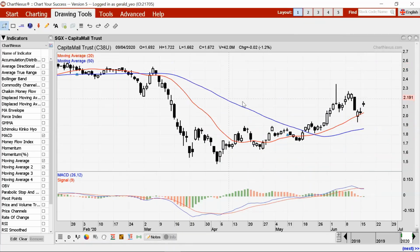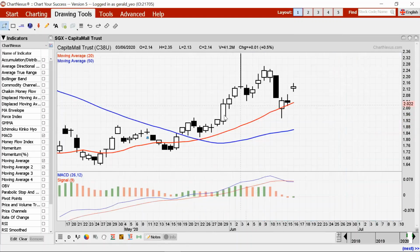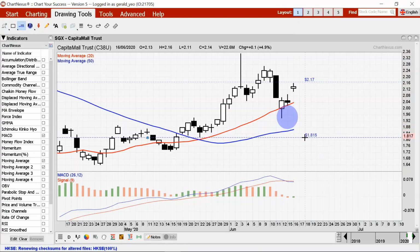Okay, now, Capital Mall Trust. The price has gone up, pulled back, and tested support. The 20 and 50 MA support level has been holding up, and today it shows a green. This is where you have to set the entry price, because the high is 216, so you need to see at least 217. Your stop loss you set below the 50 MA.